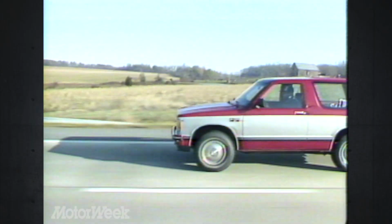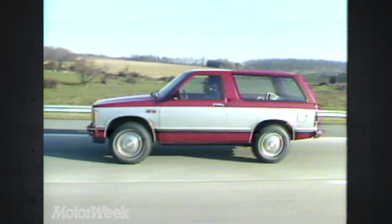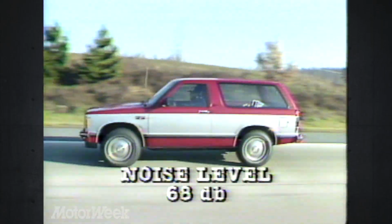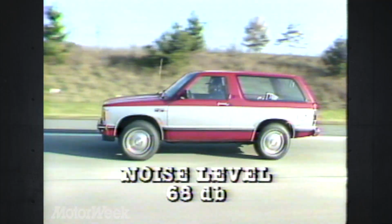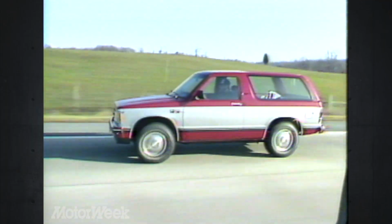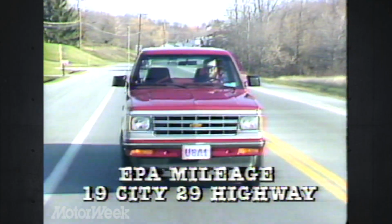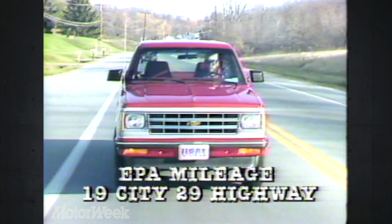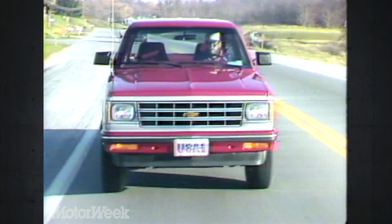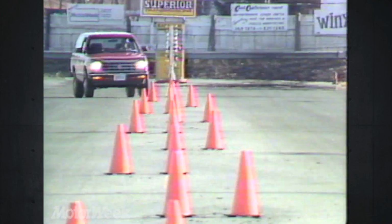Naturally, you'd expect the S10 Blazer to perform well off the road. But what about getting there? Surprise! On the open highway, the Blazer is right at home. First, a sound level reading of 68 decibels at 55 miles per hour is not only good for a car, it's great for a truck. Second, there's decent fuel economy. The automatic V6, the least thrifty combo, is rated at 19 city, 29 highway. Our closed 100-mile test loop produced 22 in real life. Not bad for four-wheel drive.